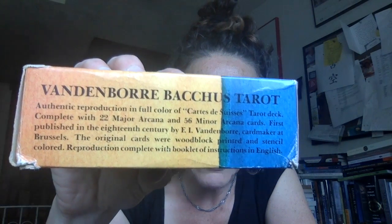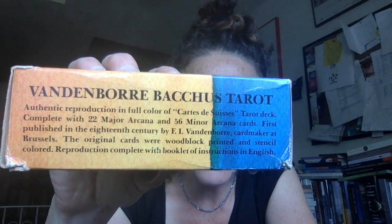I haven't played with it much. Getting the Sweet Trumps version from Kasia is inspiring me to find out more about this deck, find out what its history is. I think it's 18th century, but I'm actually not sure. 18th century by F.I. Vandenborg, cardmaker at Brussels. They're woodblock printed and stencil colored. Anyway, very cool deck. I want to find out more.